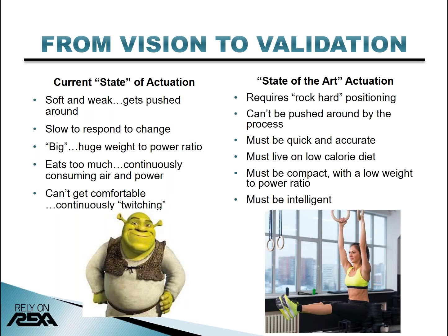For state-of-the-art actuation, what we are interested to achieve is stiff or rock-hard positioning. We cannot be pushed around, must be quick and accurate when the control set point changes, and be able to run efficiently with low power consumption that lives on a low-calorie diet. Finally, we have to be smart such that positioning can be configurable with diagnostics of system health.